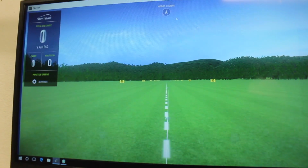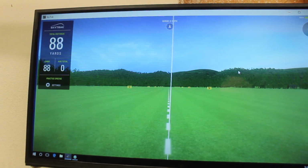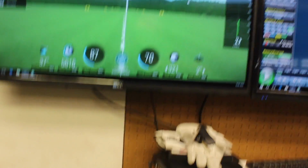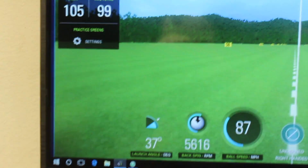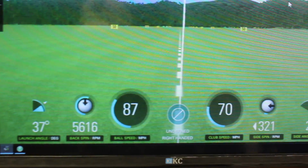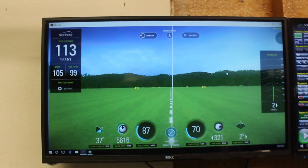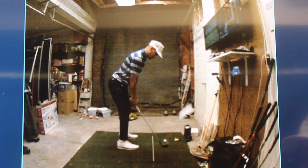Show you the numbers here. Press the replay on the SkyTrack. My normal stock carry with my 56 degree is 105 yards, so it is very nice to see that it landed on that number. Sand wedges do not roll out 8 yards, so I just ignore that and look at where I landed it. I would like to launch it maybe a little bit lower than 37. Spin's fine, club head speed, ball speed's fine, and 2 yards right, so 6 feet. I'd also like to start it a little more left, but I'm not going to be picky when you hit it 6 feet.